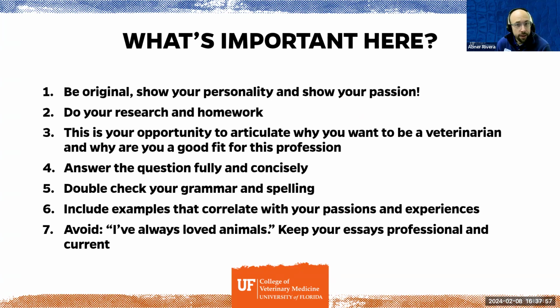A couple of things in addition to what they provide: this is really an opportunity for you to be original, show your personality, show your background, show the experiences that you've gained. Okay. It's important that in that essay, you try to connect the experiences that you have acquired so that there is connection and cohesion, and provide it in a very personable, but at the same time professional way. Obviously, doing your research and homework and ensuring that you don't have any grammar mistakes is probably one of the most important things. But also try to avoid generic statements such as "I've always loved animals," which would not be the best way to go about it, okay?